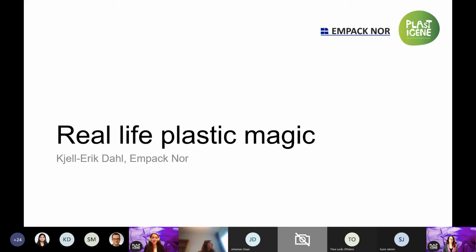So Thea, if you could please go to the next slide, and something a bit interesting here of how we laid out the presentations. Johannes was talking about companies taking the plastic pledge, and we have one here with us today. Kjell Erik from Impact Norway. Are you here with us? And I'm here with you. Yes. Thank you for inviting us. Welcome, and please take it away.